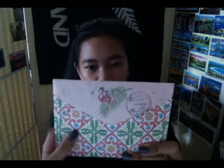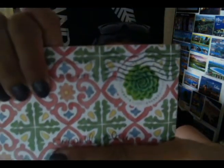I want to open up another piece of mail before we go. So this is from one of my good friends. Her name is Shirley from the US. She is more of a pen pal than anything else. I like her colorful envelope, but I'm just surprised how our postal services managed to read the address. It doesn't look very clear to me. Let's see what my friend Shirley has for me.